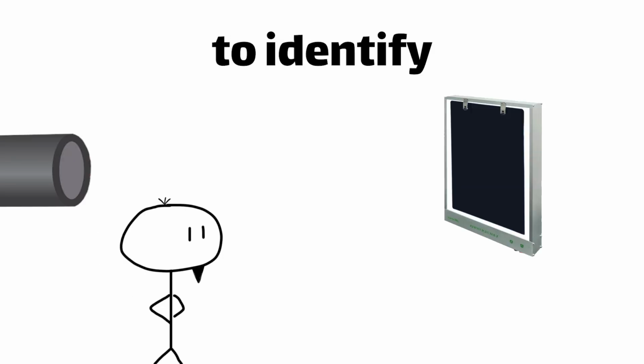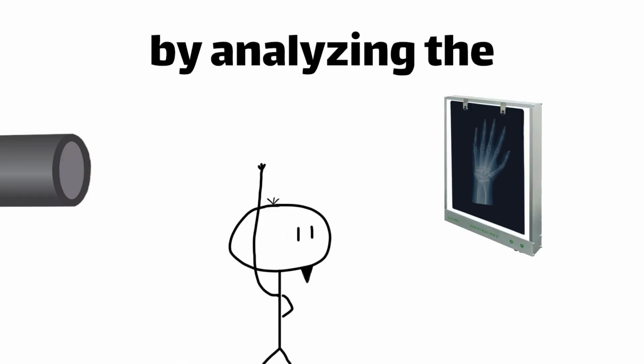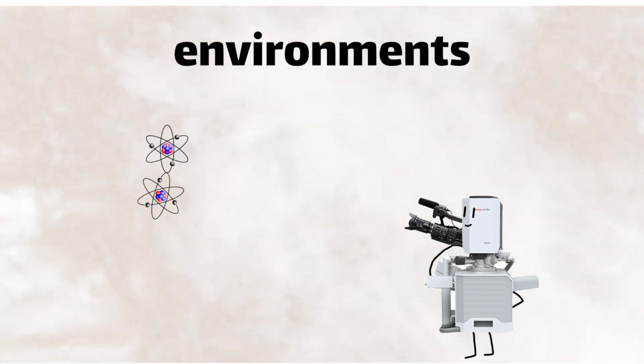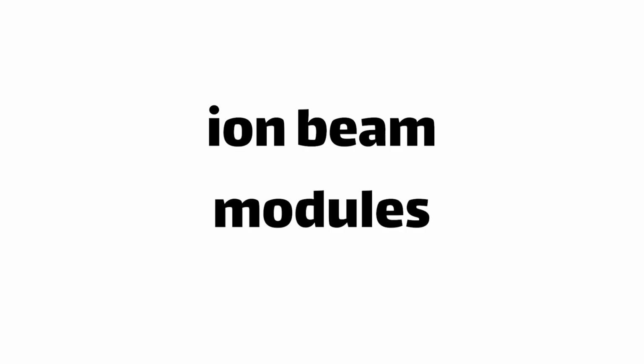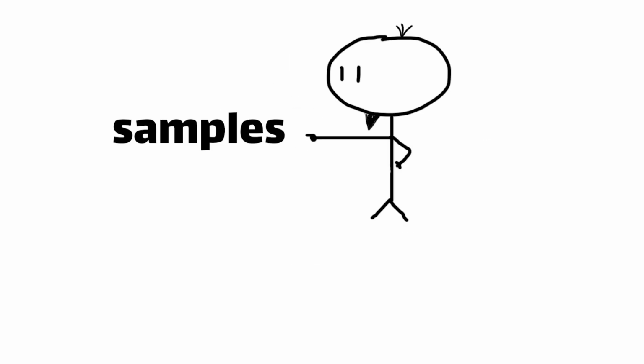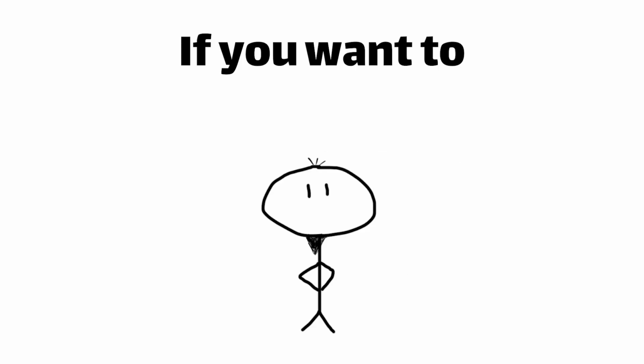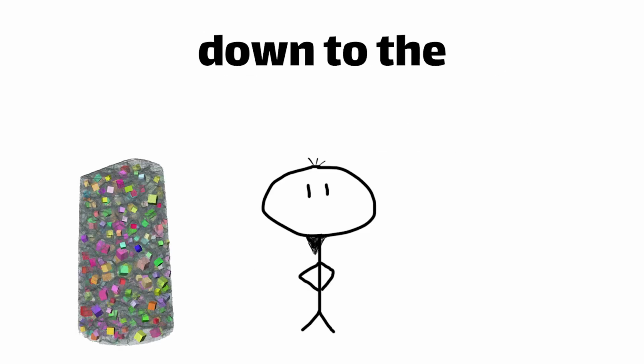They're also highly versatile instruments. Additional detectors allow them to identify elemental compositions by analyzing the X-rays given off. Specialized SEMs can image samples in liquid or gaseous environments, and focused ion beam modules can precisely cut into samples to expose cross-sections for analysis. If you want to non-destructively map a surface down to the nanometer, these are your scopes.